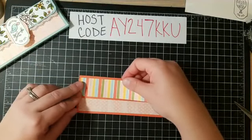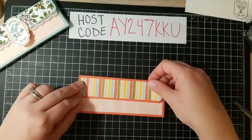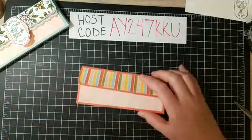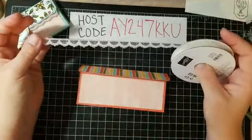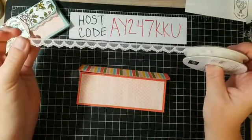Okay, and I am just realizing that I forgot to grab something for our project. So let me reach up and grab it. This is our Vanilla lace trim. Isn't that beautiful? So pretty.